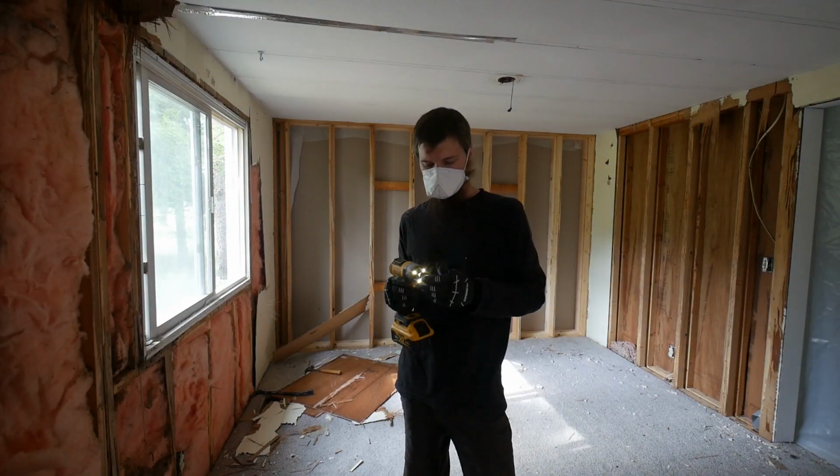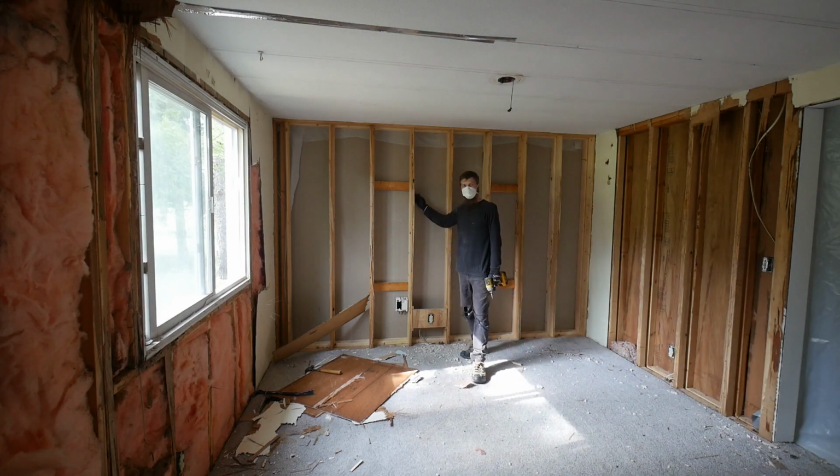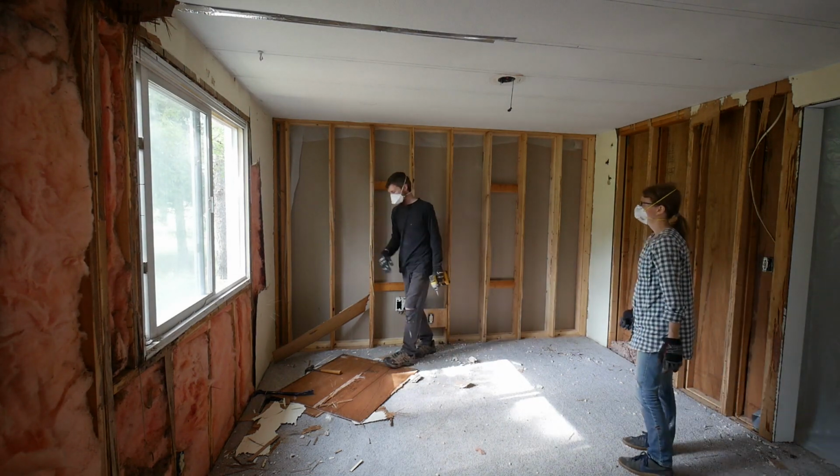When we did our bedroom remodel, we built a new wall right here behind the old wall because the old wall was not where we wanted it and it was garbage. We're gonna be taking down this old wall right now.